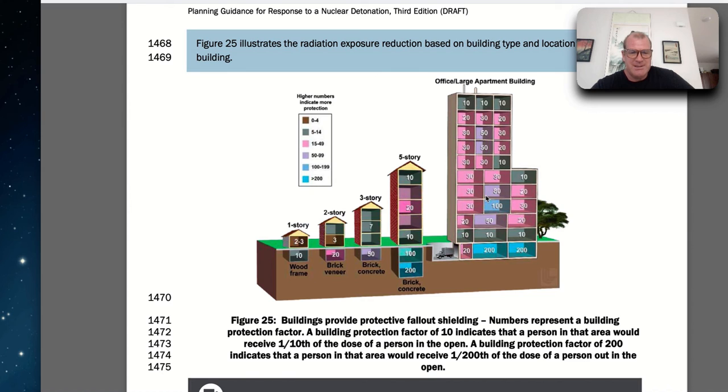If you don't have a basement, the center of the structure, the most central spot in the house, is going to be the safest spot. By central, I mean on whatever story you're at, and away from windows and the walls. So you want to stay in the center of the house as much as you can. It's just 2 days. If you can do that for 2 days, it'll greatly increase your chance of survival.